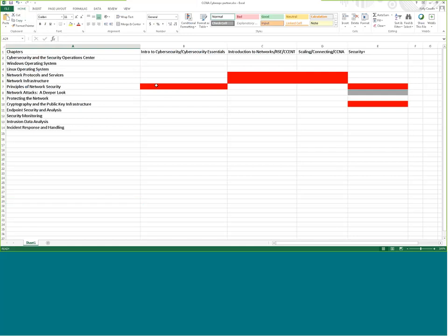If they've had these two courses, I can reduce the amount of time I spend in Chapter 7. If your students have had Introduction to Networks on RSE or CCENT level, then, it's really Chapters 4 and 5, Network Protocols and Network Infrastructure, those two chapters you do not have to spend a huge amount of time on. If you have a student who has Scaling and Connecting, same thing. If they've got Security Plus, then you're going to be able to spend less time on the cryptography chapter, on the principles of network security, and on the network attacks, the deeper look. I put gray there because you're still going to spend time there, but not as much.